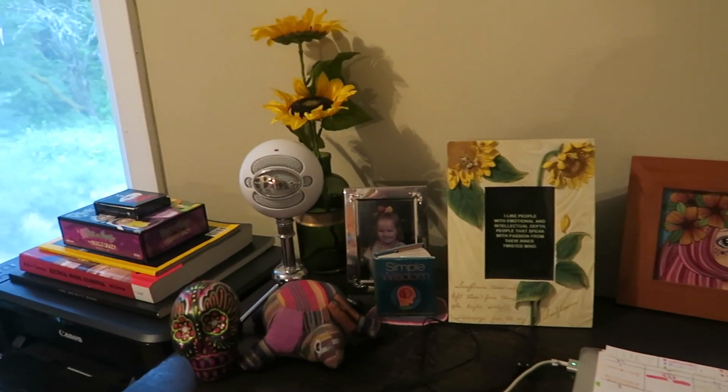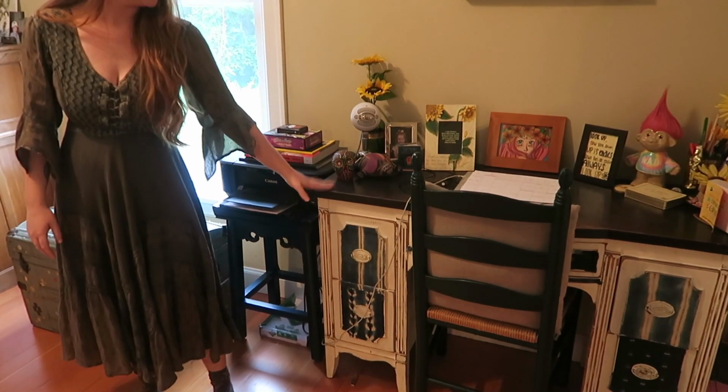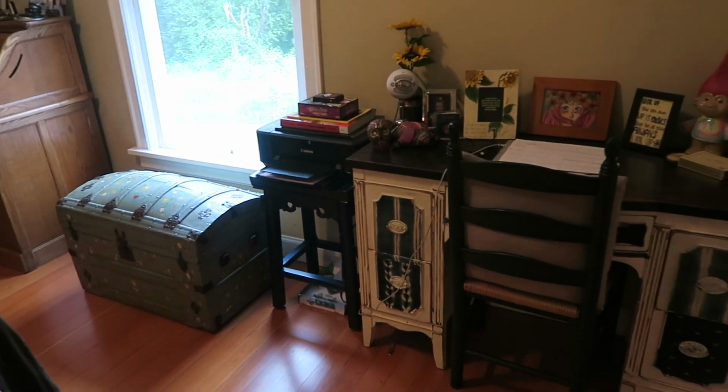Carrie, who helped me decorate my last apartment, put all of this fabric on this desk. My sister and I have had this desk, we got it probably 5 years ago when we lived together, and now it's so revamped and beautiful and nice.